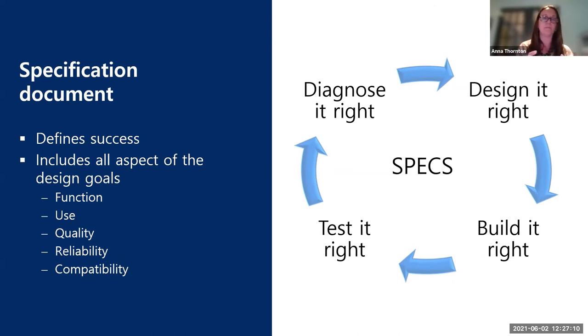We're then going to test it, and you're going to test the bejeebers out of your products, I hope. Let me rephrase that as a statement: test the bejeebers out of your product. Because if you don't find a problem, your customer will find that problem, and you don't want your customer to find it. So you want to be able to test it, and if you're going to test it, you have to have something to test against. And then you also have to be able to diagnose it.